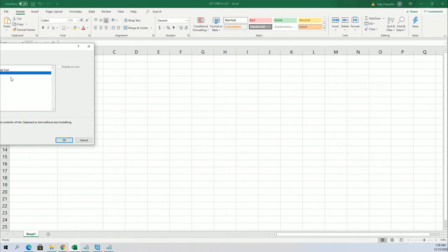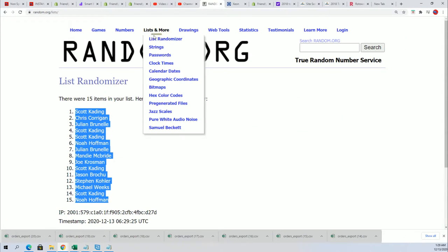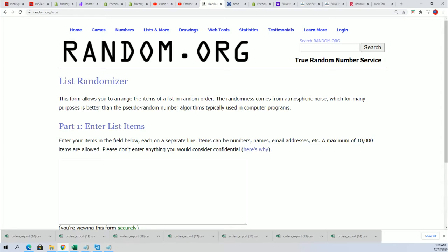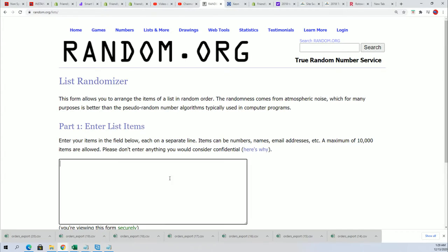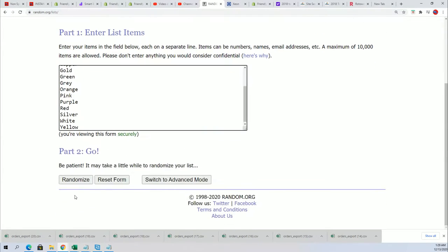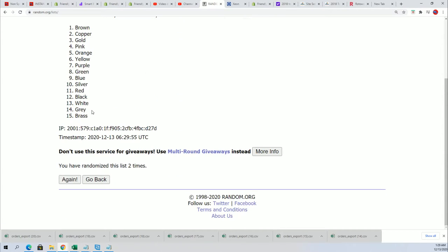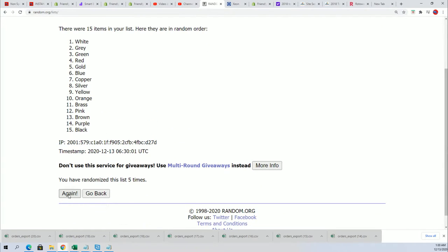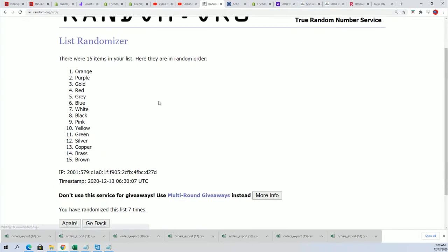Hope everybody's having a great night tonight, man. This is exciting stuff. I'll tell you what, this is a great box break right here. Color spot. Big hit. Big Hit Boulevard is right around the corner. Hope. Lucky number seven.